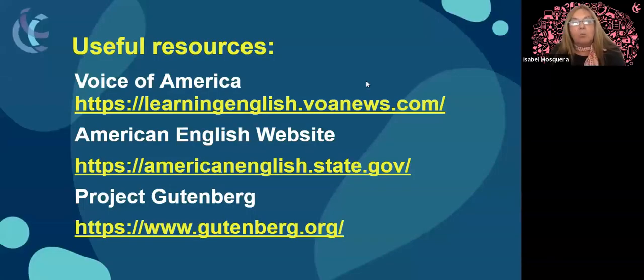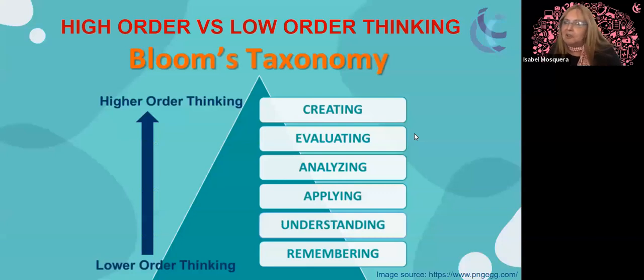Gabi? We are going to share some useful resources because it's important for teachers to have these links in mind: Voice of America, American English websites, where you can get lots of reading texts, so important for the teachers and for the students. And you can find in these pages, Project Gutenberg too, authentic and simplified material. We are going to have the link in the chat box so that you can explore it whenever you want. Post the link. Thank you, Grace. Yes, the links are there already. Thank you. Good.